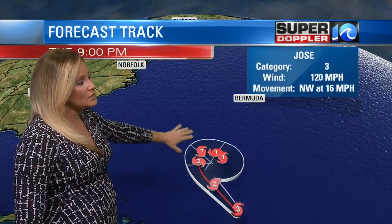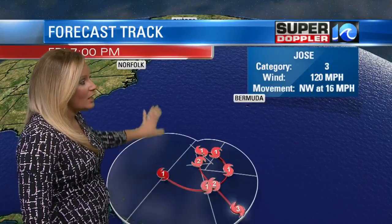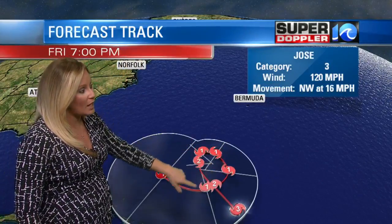Once we officially put Irma in our rearview mirror, our attention will be turning to Jose. That I can guarantee you. Right now, it is a Category 3 hurricane, winds sustained at 120 miles per hour. The track does become a little more interesting over the coming days. Here's the latest track. It is expected to weaken back to a Category 1 hurricane over the next few days, even all the way into Friday. But look what happens once it's done spinning out in the Atlantic.